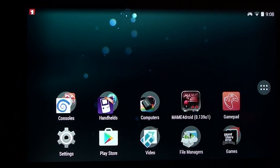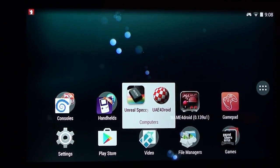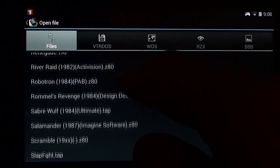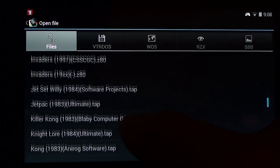Let's have a look at... I've got computer emulators here, UAE for Droid and Unreal Speccy. They run as you would expect. Trying to remember how to do it, on the other hand, is another matter. Where is what? Where is it? There's only one game I want to play on here, really.